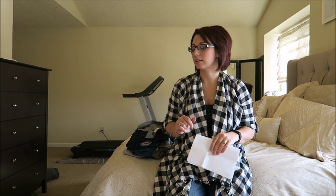Hey guys, so I ordered a Golden Tote in December 2015 and it came just in time for Christmas. So I opened it on Christmas and got to see everything that's in it. And I also ordered a surprise tote and that one came at the same time. I ordered them at the same time. And in that order, if you buy a surprise tote, then you get a free accessory item. And I chose to get a scarf.